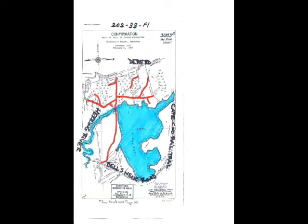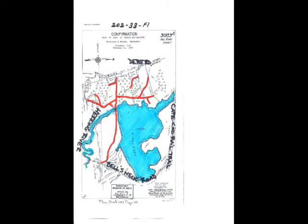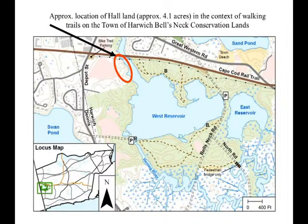This map, actually, could we circle back to the other map? There we go, thank you. This map shows West Reservoir in the center of your screen, and the green around West Reservoir and East Reservoir on the other side of Bell's Neck Road indicates the extent of the town's Bell's Neck conservation lands, right? The bulk of that acquired by the town in 1966. So here we are in 2016, half a century later, and you see, just circle back to that, thank you, the area circled in red is the last 4 acres on the West Reservoir there.